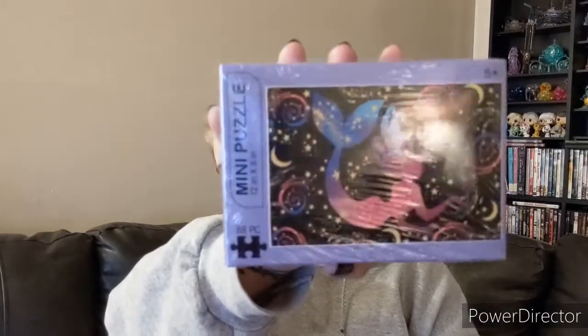Got this mini puzzle. It says mini, but it's 12 by 8, so that's not that small. It's got a mermaid on it. Got that too, for the girls to make for their party or something if they want, because they're having a mermaid party.